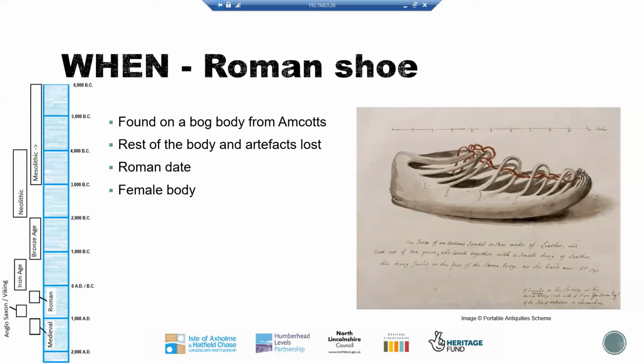Now, when people had a look at the shoe and they tried to match the shoe to what else was found in time, they identified that it looked like medieval footwear. So they identified this woman as being a medieval woman who had drowned at some point during her life. However, recent advances in footwear studies and also examination of the early drawings of the shoes show that this construction of a shoe from one piece of animal material is common in Northern Europe in the later Roman period. So we're actually looking at a Roman bog body.